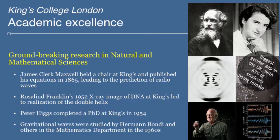Let me first tell you about some of the striking discoveries that have taken place at King's since its foundation. The mathematics department is part of the Faculty of Natural and Mathematical Sciences, and we've had many famous scientists do work there. In particular, James Clerk Maxwell, the Scottish mathematical physicist, worked at King's from about 1860 to 1865. And it was at King's that he wrote down his celebrated equations for electromagnetism. These unify electricity and magnetism, which before were thought of as two completely separate entities.